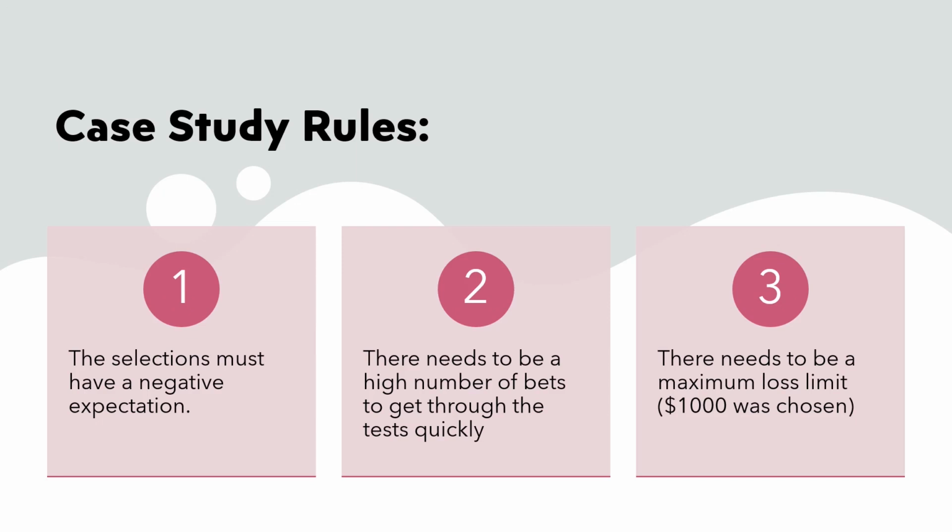So the case study rules, as I said in most of my other videos: the selections must have a negative expectation. I am ensuring this by taking all of the bets that are available on the betting exchange between $1.10, I believe, up to $1.40. Now, there needs to be a high number of bets so that I can get through these tests quickly, and over the last 7 weeks I've put in thousands and thousands of bets. So definitely hitting that criteria, and there is a stop loss of $1,000 when I have lost that amount, or the bet that takes me above that loss.